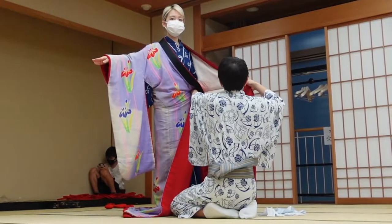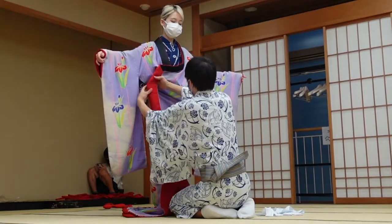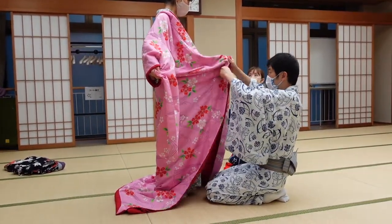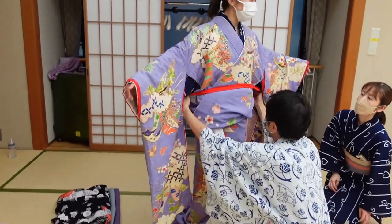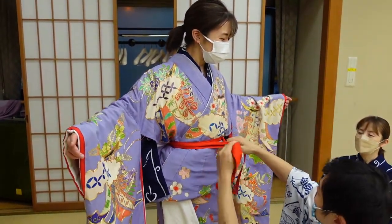This is a special kimono called hikigi. Hikigi is a kimono that has been sewn such that the train of the kimono drags when worn. And it is very gorgeous but very heavy.